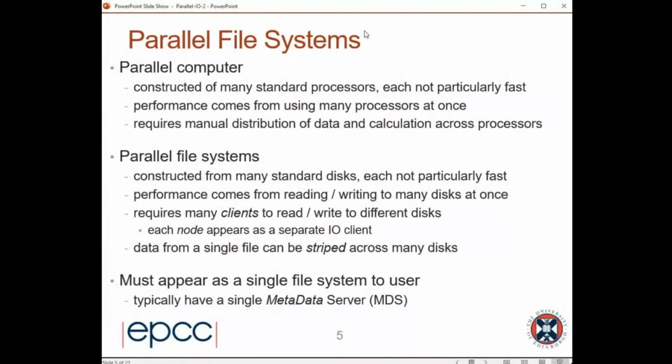And that requires manual distribution of data and calculation across processors if you're writing your own program. By that, I mean MPI calls: send and receive, broadcast, gather, scatter. It's up to you. And if you take a serial program and run it on a parallel computer, it ain't going to go any faster. You have to do something. You have to manually rewrite the program to distribute both the data and the calculation across processors. And people almost universally use MPI for that. Although on a single node, up to maybe a few hundred cores, you could use OpenMP.